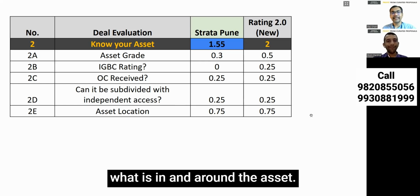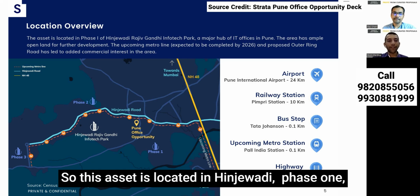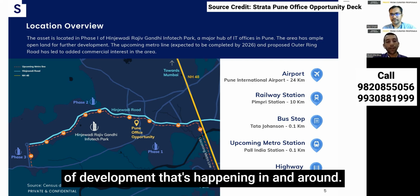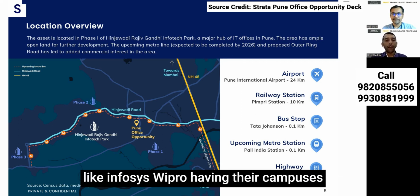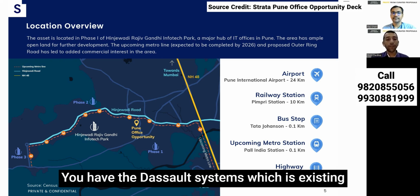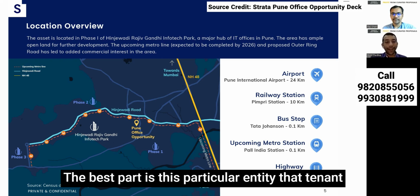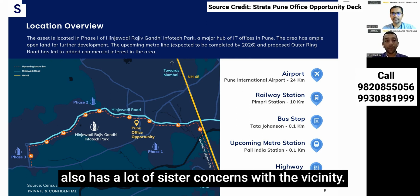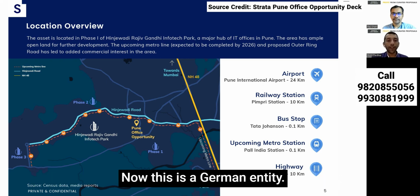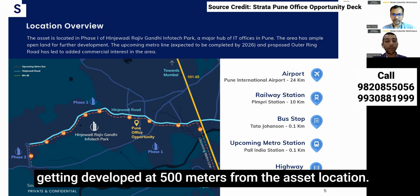Rishi, what is in and around the asset, and why do you think it's a great location? So this asset is located in Hinjewadi Phase 1, and Phase 1 has a lot of development happening in and around. You have tenants like Infosys and Wipro having their campuses probably in a 1 kilometer vicinity. You have Dassault Systems, which is existing again, having a good strong base out here. The best part is that this particular tenant also has a lot of sister concerns in the vicinity. You have companies like Bayer, a German MNC, with paint process work. You have a metro station, in terms of the infrastructure that's getting developed, at 500 meters from the asset location.